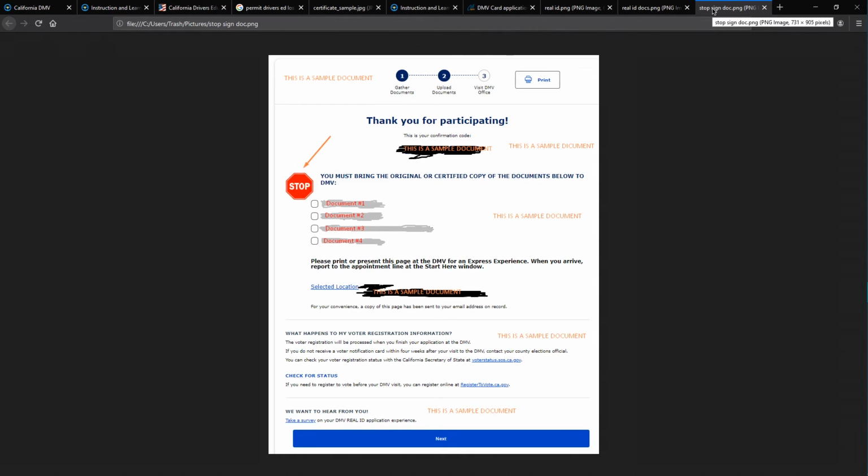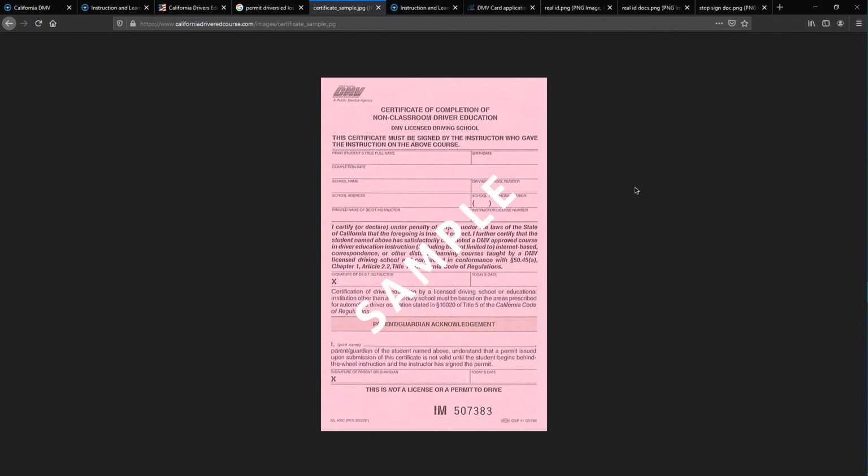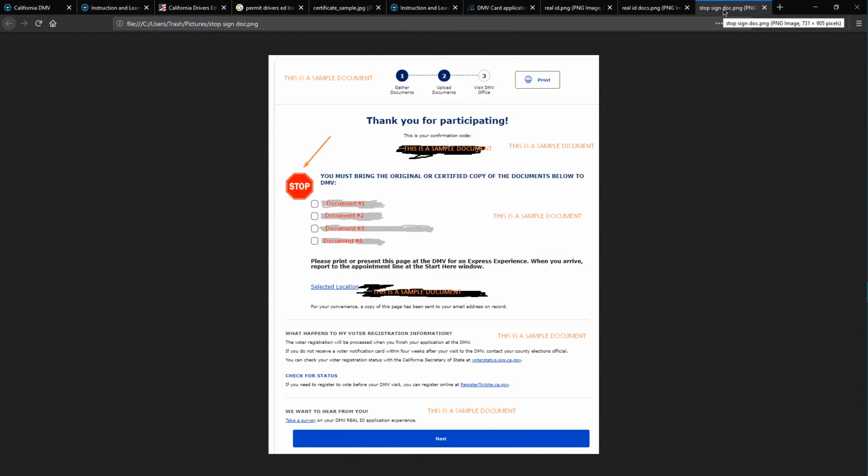Say, I'm here to finish my real ID, and I'm here to take my permit test. Here's all my documents, and here is my pink slip certificate from driver's ed. You're going to need to pay about a $37 to $40 fee, non-refundable. You take your permit test, you take a picture for your real ID. If you get 38 out of 46 on your permit test, you pass and you can get your permit. And that's how you do it.